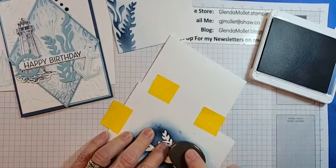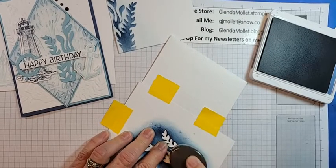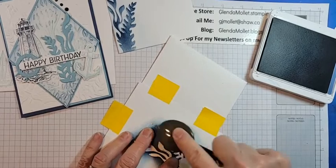Okay. I won't make it as dark. I'll do it a little bit lighter. Still hold on to that piece.